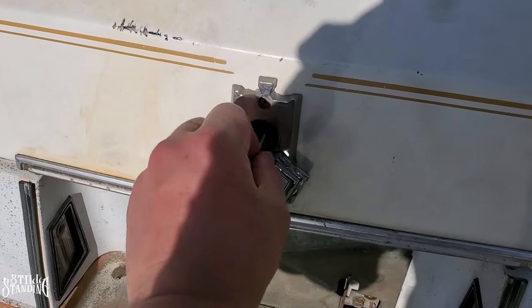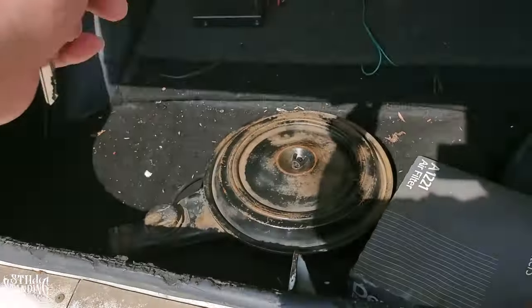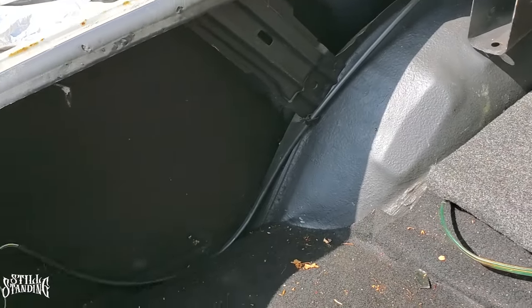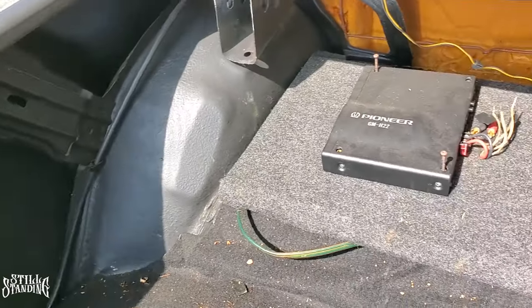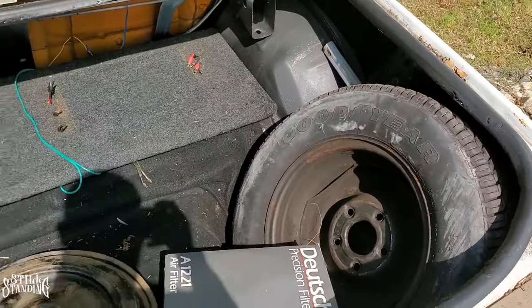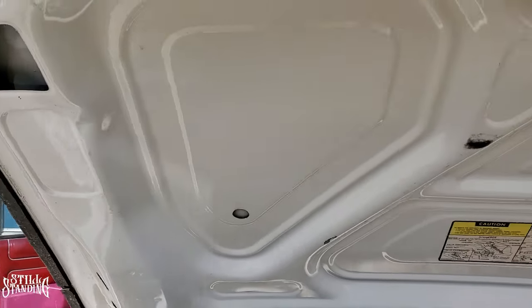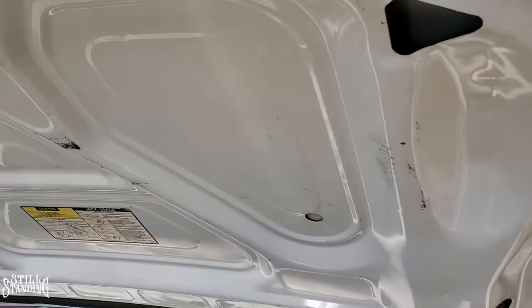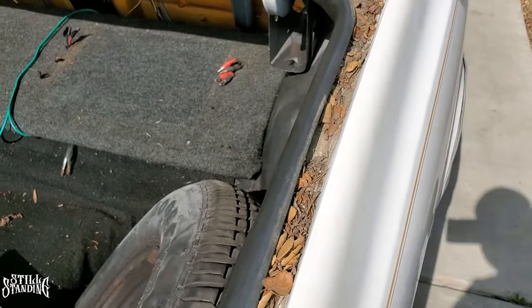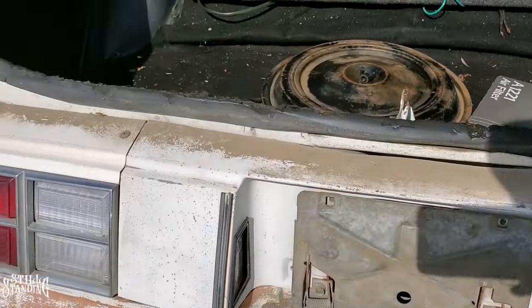Pop open the trunk. It's pretty clean in here. Obviously, when I get to it, I'm gonna remove all this carpet and see what it looks like underneath. Good. There's that aluminum trunk lid for the V8. It looks like it was sitting under a tree. But yeah, look at all that. Needs a lot of TLC.